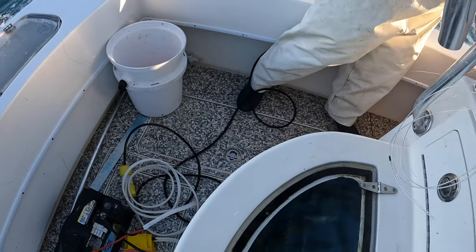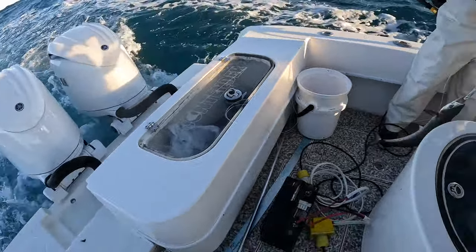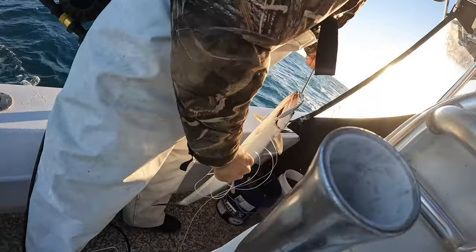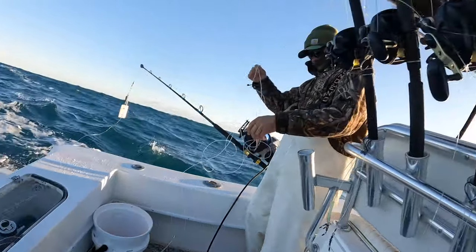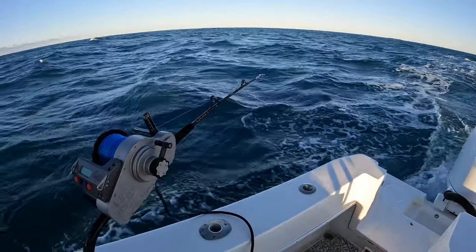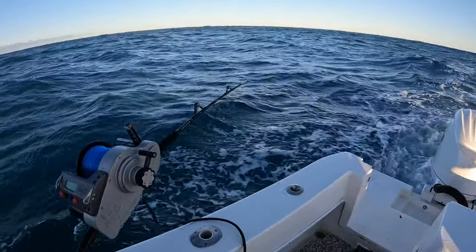So this would actually be an ideal size of king mackerel if you found a lot of them and could catch a bunch of them. They're worth a little more when they're smaller. That's why I said that, but unfortunately, there were not very many of them around. Oh, we're on! Oh boy!